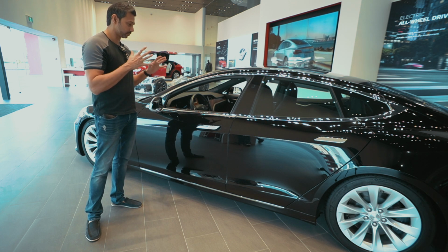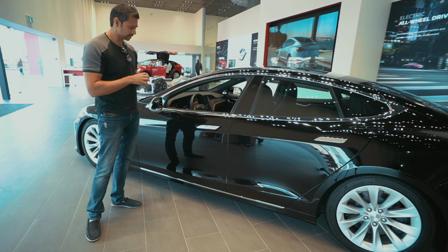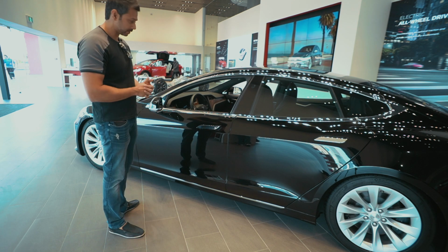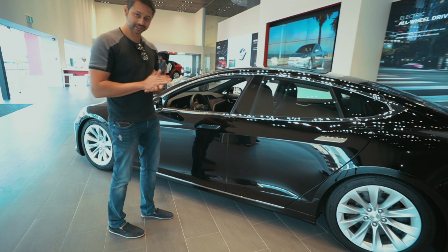So over here is the Tesla Model S. Now this is what really was the first production car for Tesla. They did make the Roadster before this, but this was the one that really brought them into the public eye, and man, is this an amazing vehicle.